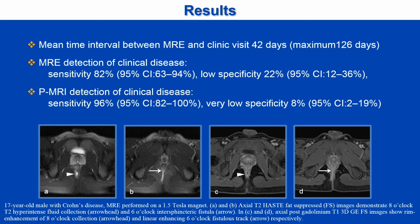Moving on to the clinical component of the study, the mean time interval between MR enterography and clinic visit was 42 days, with a maximum of 126 days. For detecting perianal disease, MR enterography sensitivity was 82%, specificity 100%, positive predictive value 100%, and negative predictive value 23%. For detecting perianal fistulae, this is 71% in sensitivity, 71% in specificity, 92% in positive predictive value, and 38% in negative predictive value. For perianal abscess detection, the sensitivity is 51%, specificity 85%, positive predictive value 69%, and negative predictive value 72%. There were similar numbers when looking at the subset of patients in the whole cohort with imaging within less than 6 weeks.